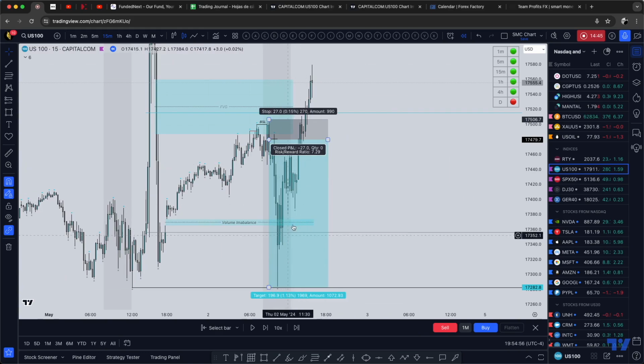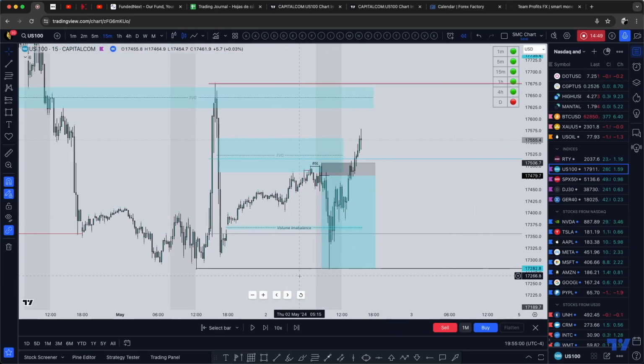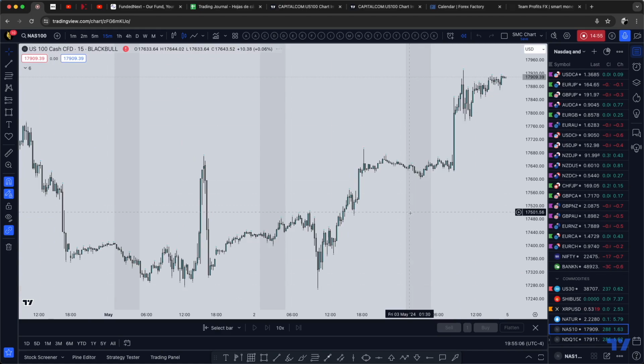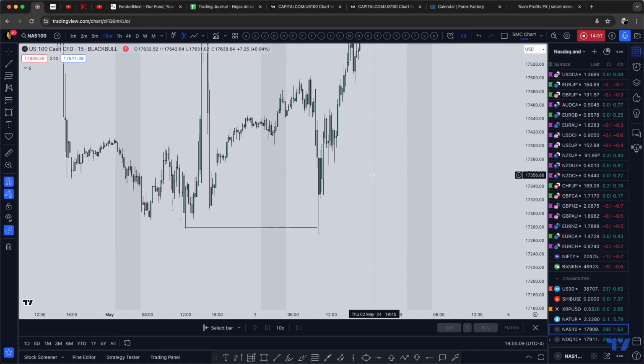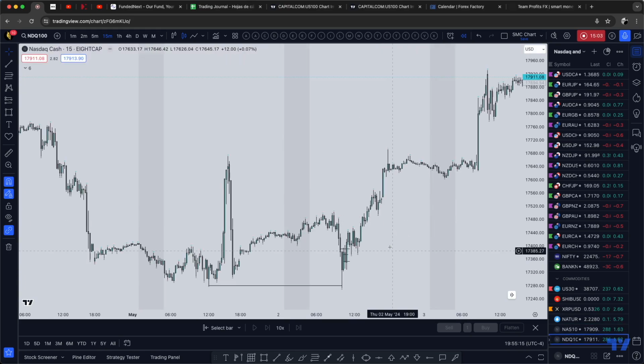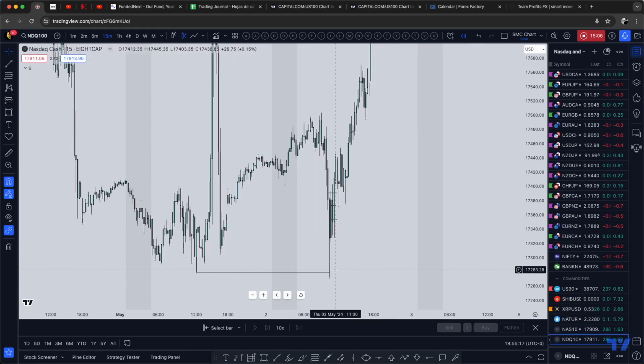But then, I mean, there was a beautiful formation right here that you probably would catch as a buy. And it totally makes sense because from here, it looks like it was a double bottom, right? But the reality is that in fact, the price did sweep the low. This is another broker. That broker did sweep. If I go into another broker, you see that broker did sweep as well.